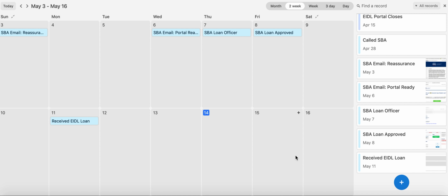Obviously, I didn't want to do more than one example, but one other person who had applied on the third day of the program, so I believe that would have been April 1st, got their portal on Monday and got the approval email yesterday. So that seems generally like the timeline where if a loan officer has it, it should be processed within a couple days and wired within a couple days. So that is really the key.